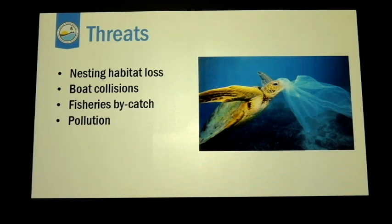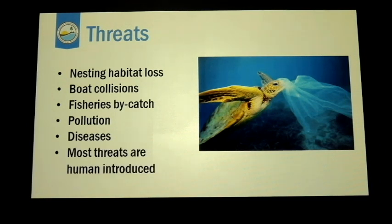Diseases, there are certain diseases that sea turtles can contract, and some studies seem to show that human influences like pollution may be causing those diseases to increase. And if you notice one thing about this list, pretty much all human-introduced problems.